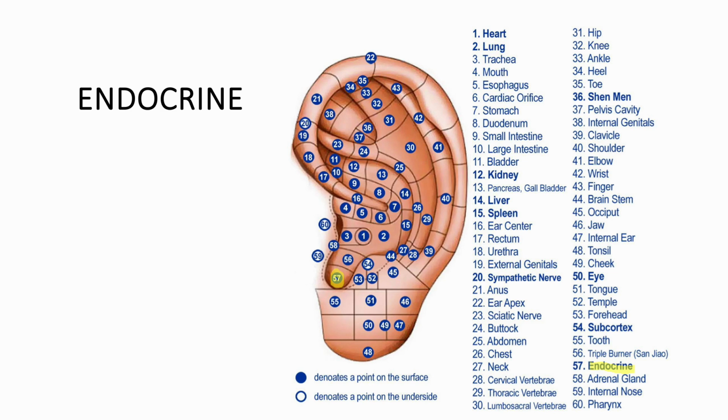Endocrine point. This system in our bodies is responsible for the secretion of hormones into our bloodstream. So, where skin issues are caused by hormonal influences, this point can be used to help address this. Also, when the endocrine system is working efficiently, it will slow down the aging process and assist in retaining our vitality as we get older.